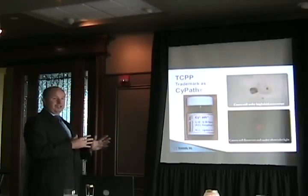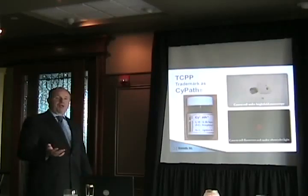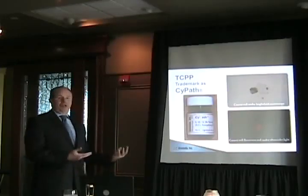With our system, the ability to say, is it glowing red or not, that kind of binary assessment makes it really easy to automate this process. So you can screen large populations if you can automate the test.